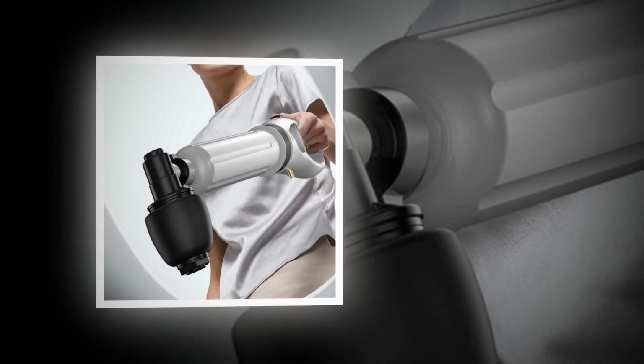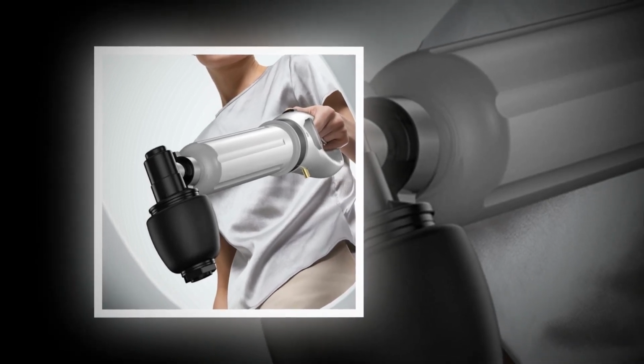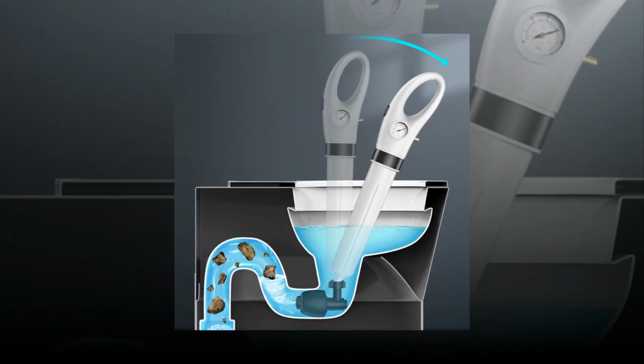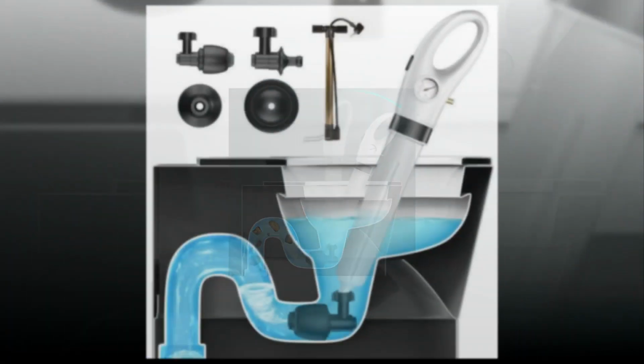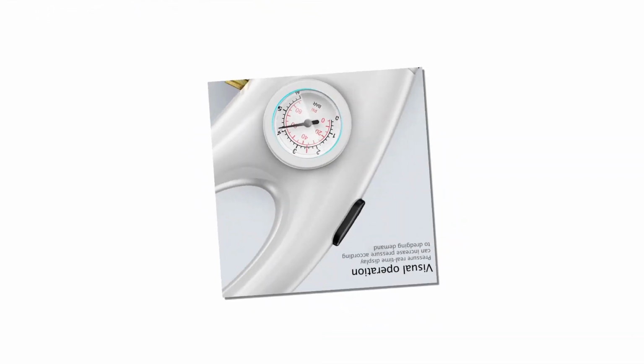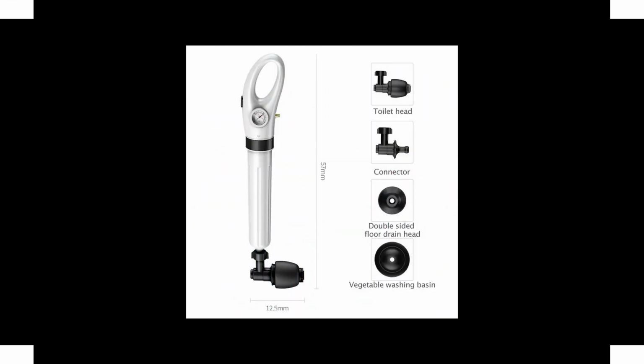If you're in a situation where you don't have access to a high-pressure toilet plunger, there are other methods you can try. One common technique is pouring hot water into the bowl and letting it sit for a few minutes to soften the clog. You can also try using a plumbing snake to physically break up the blockage and clear the drain. Regardless of the method you choose, it's important to be patient and persistent in your efforts to clear the clog.